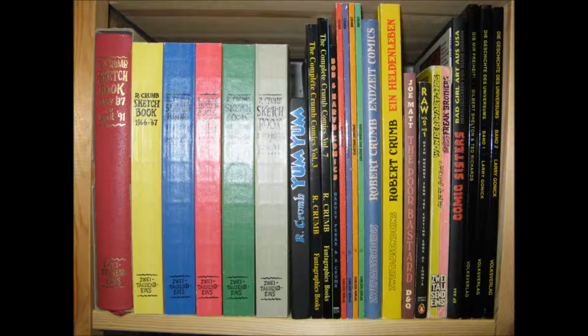Sadly enough, I just have one of them bound, the rest of them in trade paperback, but it's fine, and his craziness and Crumbiness really shines through in these sketches, which I like a lot. And then his comics, most of them in German, some of them in English, and there are some underground books who are very close to my heart in this shelf too. Wonder Wart-Hog and the Fabulous Furry Freak Brothers from Gilbert Shelton in particular. Maybe I show you this book, which is Love to Death, as you can see in this picture. I guess it would be worth a video too.